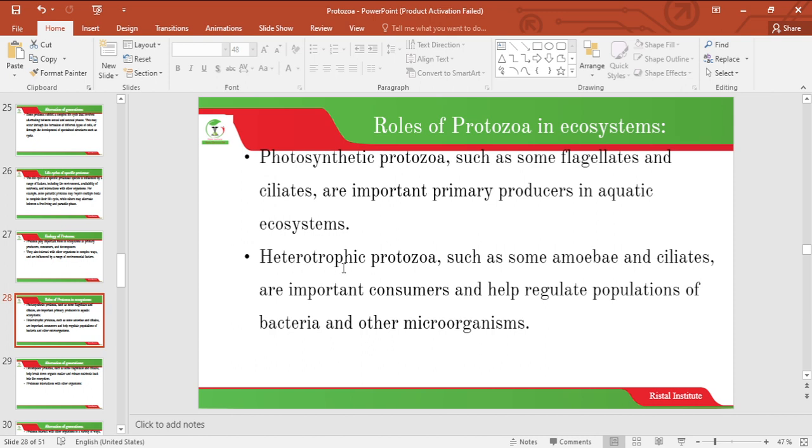And the heterotrophic protozoa, some of which are the amoeba and the ciliates, are important consumers and they help regulate populations of bacteria and other microorganisms. What does it mean? It means that these heterotrophic protozoa feed on the bacteria and also other microorganisms. So it brings about regulation of the populations of bacteria and other microorganisms.